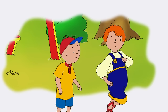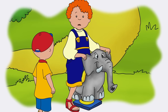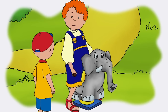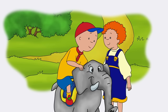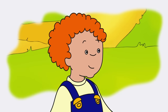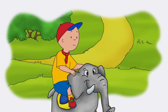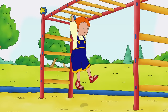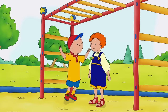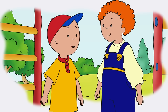Come on, let's ride on the bouncy elephant. Oh, me first. Hey, I don't fit on here anymore. You can ride it. Caillou fit just fine on the bouncy elephant. I'm going on the monkey bars. But he was more interested in playing with Andre. Wait for me! I'm getting too big for these. I'm not, but do you want to go on the slide instead?